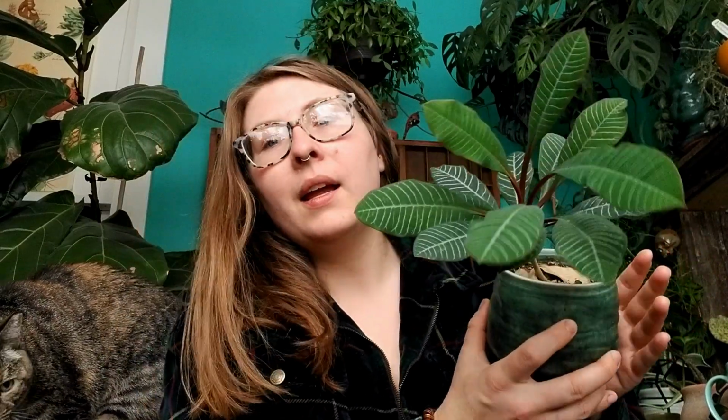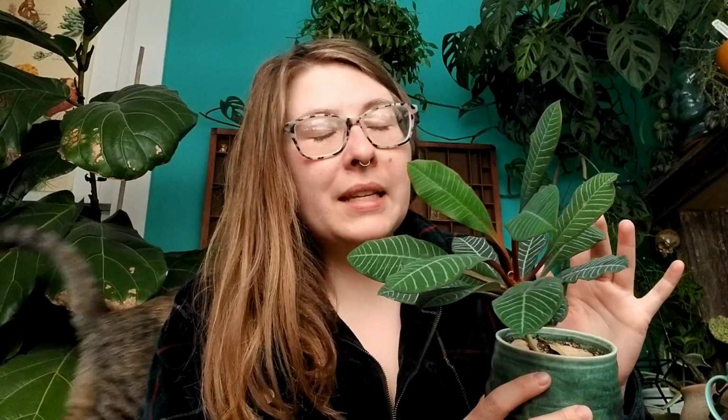I love the silver and the red petioles on it. Super easy, as most Euphorbia are. I do have to water it probably weekly right now, and will probably have to do it more so in the summer. It tends to be a little bit dramatic and tell you when it needs water by wilting.